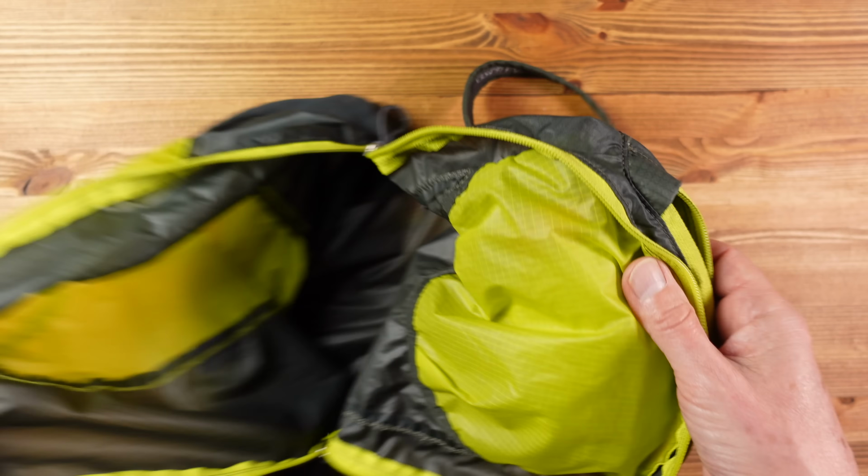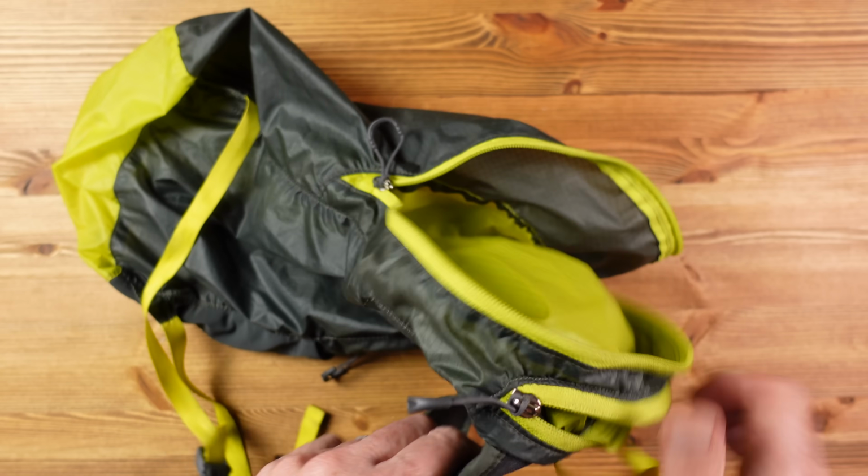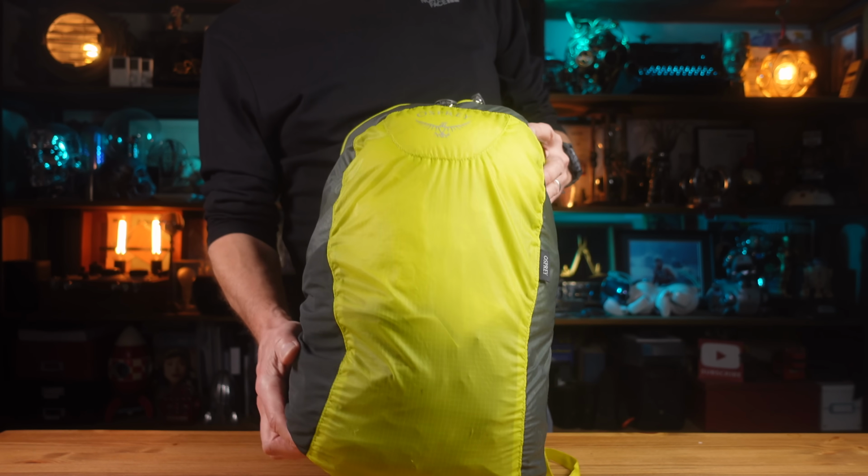So when they say, can you just put this in your bag? You can say no, but you can put it in this one. And it looks flimsy, but Osprey know what they're doing, and this holds plenty and is comfortable to carry.